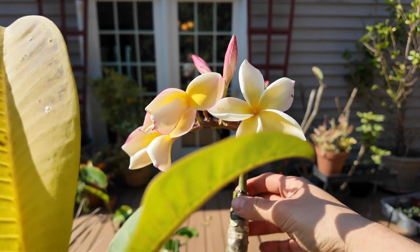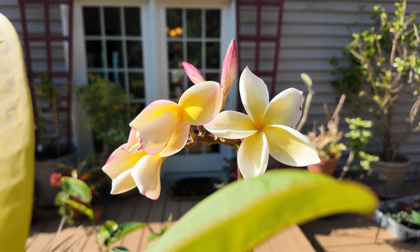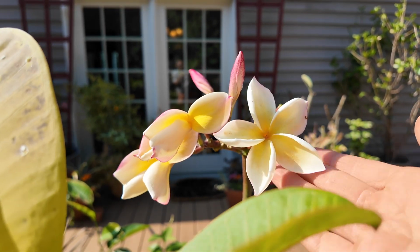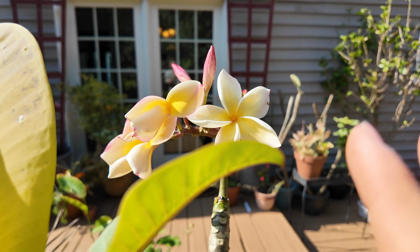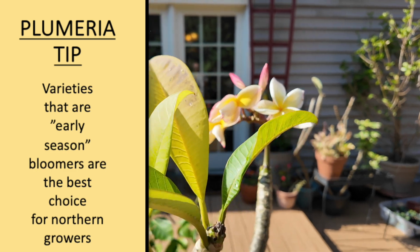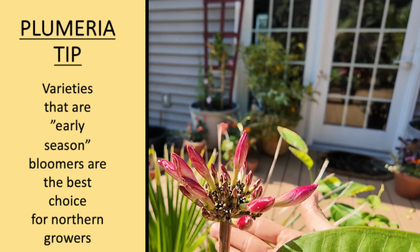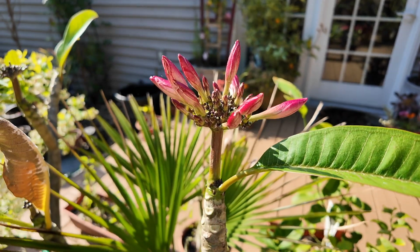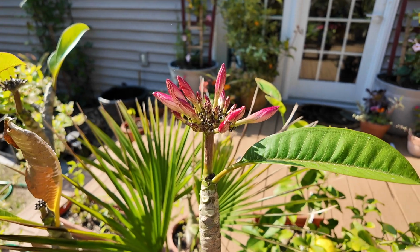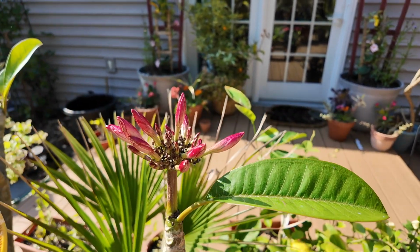So my Plumeria, typically it doesn't start flowering inside the house, but sometimes it does. And when it does, I get blooms right off the start of the season. I always recommend that people grow varieties of Plumeria that are early season bloomers because the flowers will usually come up before the leaves. And that's great in a northern climate where maybe you don't have a long enough growing season for it to grow a full bundle of leaves before it starts flowering.